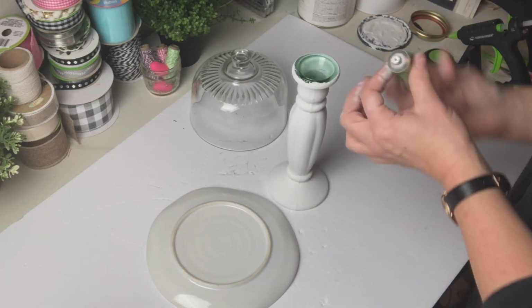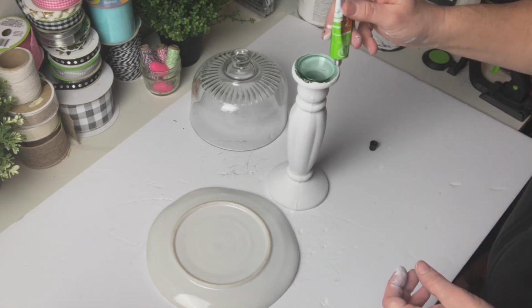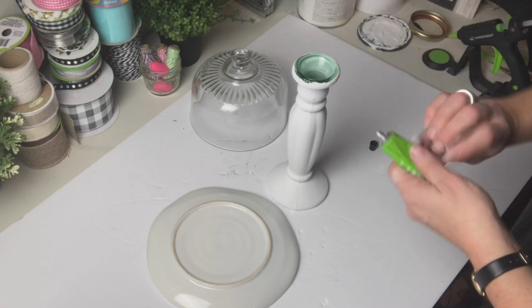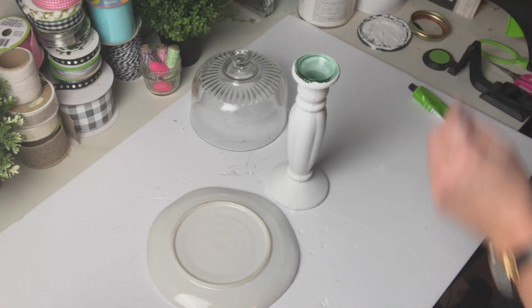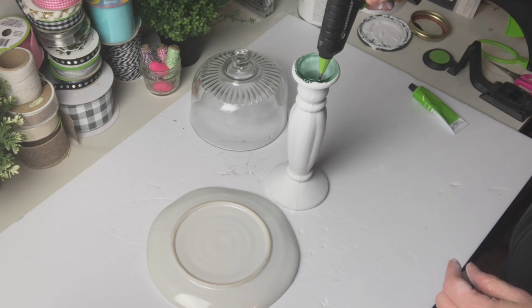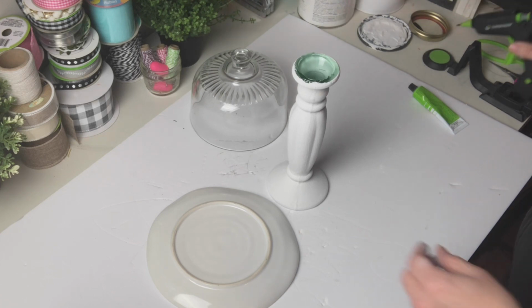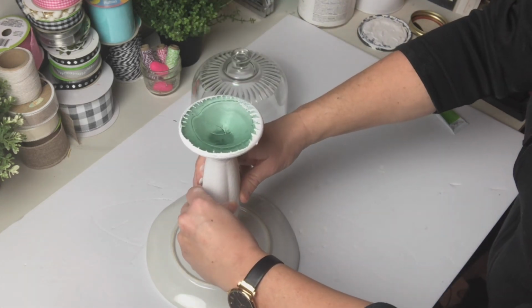Whatever the case may be, I did have to go back and redo it with my E6000 and my hot glue. Now, I will say that this Fix-All is really thin, so I don't know if maybe I just didn't get a great one, or it's just, like I said, better on certain materials and not so much on others. You guys can tell me down in the comments what your experiences have been.